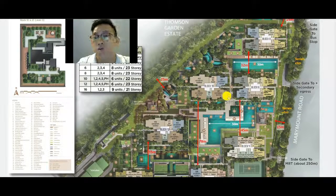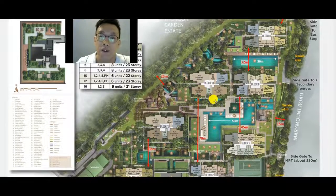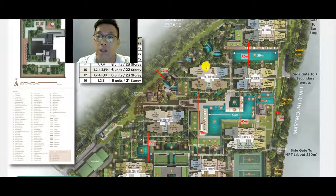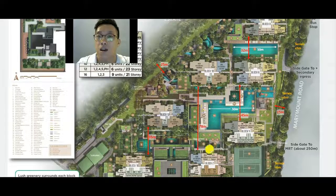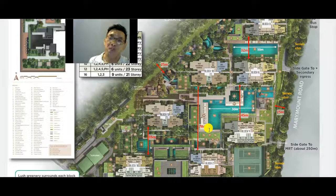Preferred, I think 35 is my top pick for myself if I have to get one. If not, then if I can't get either of these two, then probably 1 and 9. I think they are good, right? Because of the distance, I prefer it to be a bit away from my neighbors.